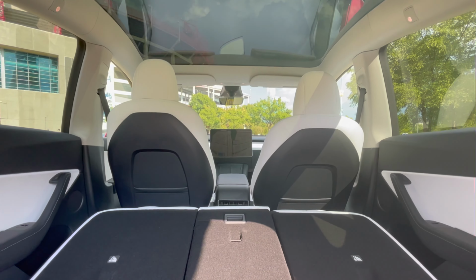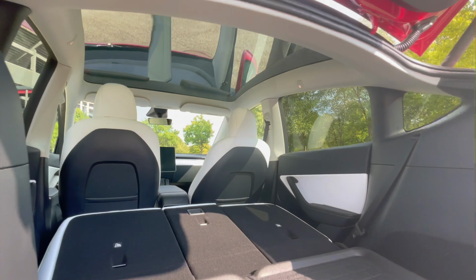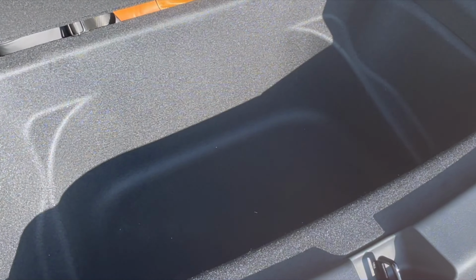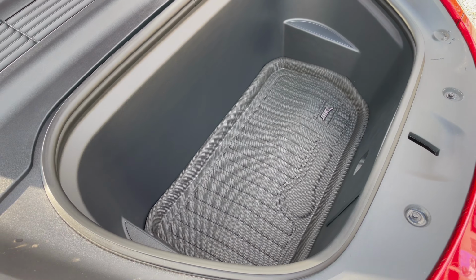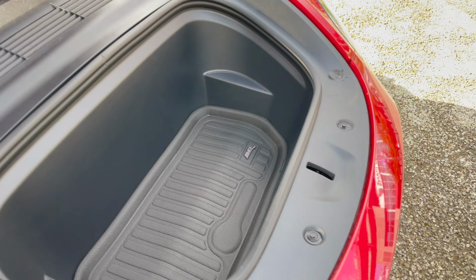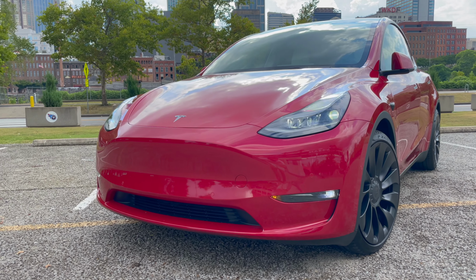There's a generously sized main rear cargo area accessed by the rear liftgate, which can be further enlarged by lowering the folding rear seats. A concealed compartment under the cargo floor provides additional secure storage. You also get the front trunk, which is where the engine would reside in a conventional SUV. It all adds up to more than ample storage area, especially for the size of the Model Y.